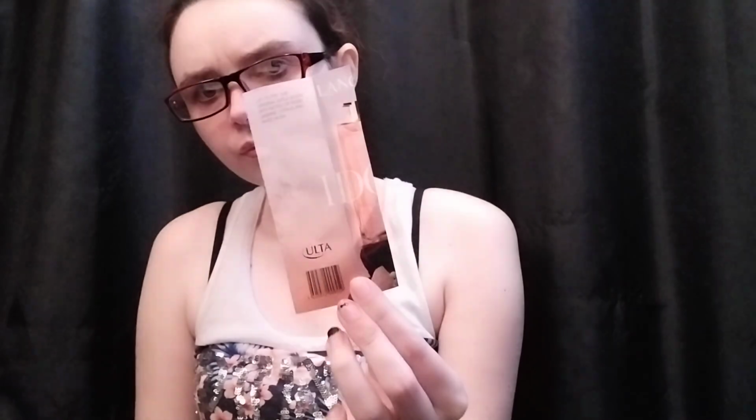This was a paper sample of the Lancome Idol perfume. I think this was way too floral for my liking. I would have to look on Fragrantica to see for sure, but that one was a not interested for me.